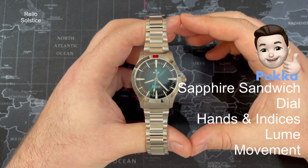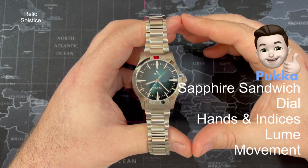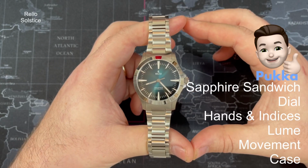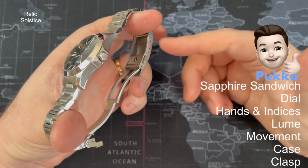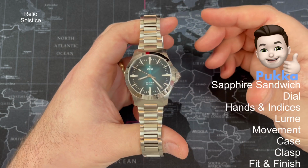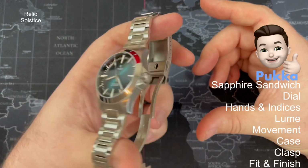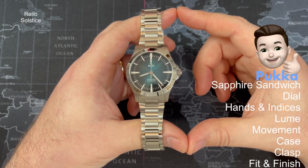I know I'm hard on the 8000 series, but the 9000 series of movements are fantastic. The case, in terms of the indentation and sandblasting they've done, I think is a lovely, lovely detail. The clasp, in terms of the fact it's fully milled and it's got all those levels of micro adjustment, I think is great. The fit and finish of this watch for the price is extraordinary. I'm not going to lie, I've been blown away by this watch. The finishing, the brushing, the polishing that you get on the bezel and the sides and stuff, fantastic.